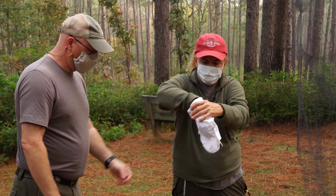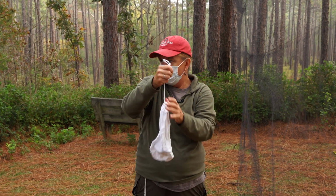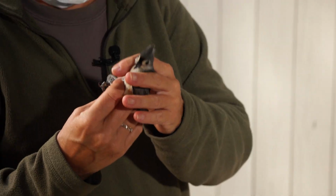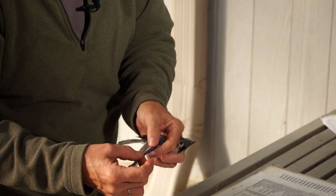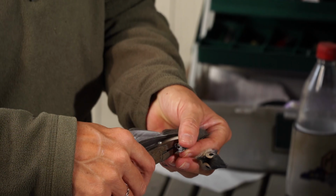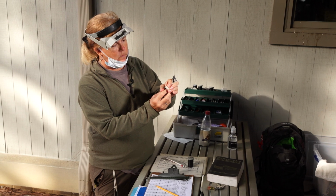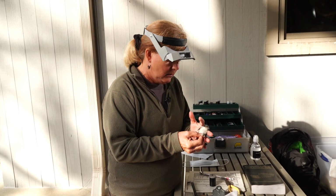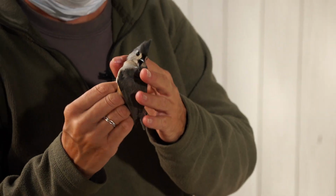Back at Weymouth Woods, Campbell and her team are ready to band another bird, a talkative tufted titmouse. I have so much more to learn from birds and bird banding, but it's been a wonderful experience, and I hope I can keep doing it for another 20 or 30 years. Exam done, bird banded, Campbell now has all she needs. Okay, I'm gonna let her go.